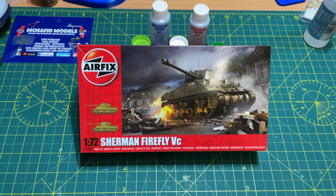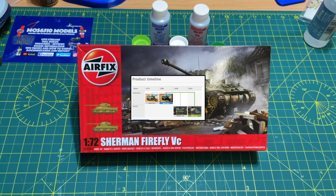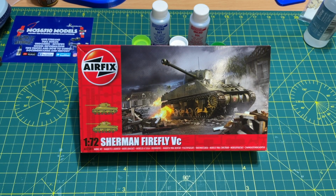So yeah, we're going to go and have a look at this. Now, from my knowledge, Airfix have never done a Sherman Firefly. If they have, put it in the comments below. I know Matchbox did, and then Revell reboxed the Matchbox kit from the 1970s. But I don't think they've actually done a Sherman Firefly Mark Vc, and I suppose it'd be a first for 1:72 scale. If they did, it would have been 1:76, because that was a sort of bizarreness that was coming along when it comes to armour. I think this is the first one for Airfix.